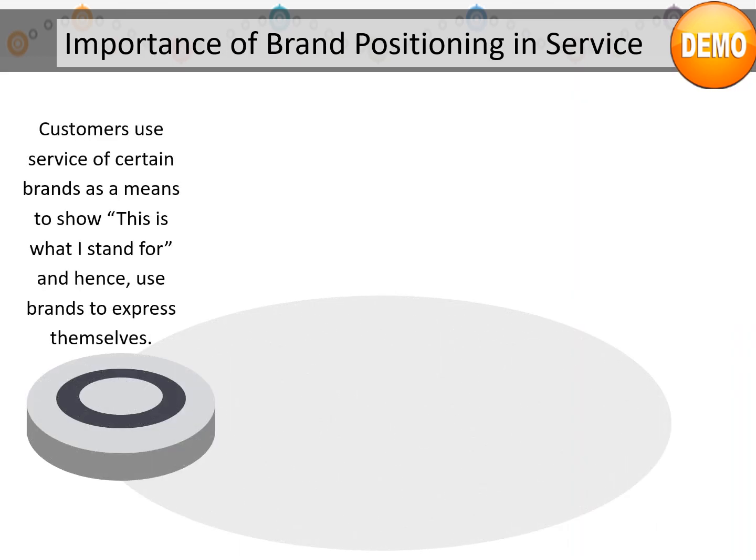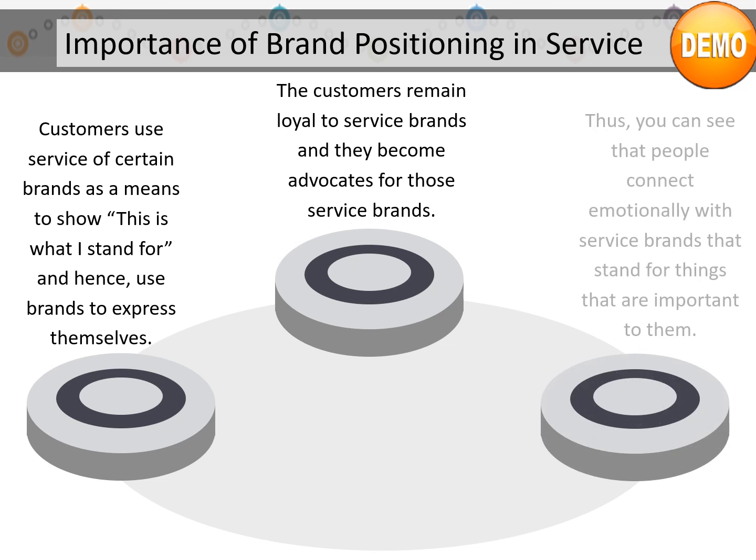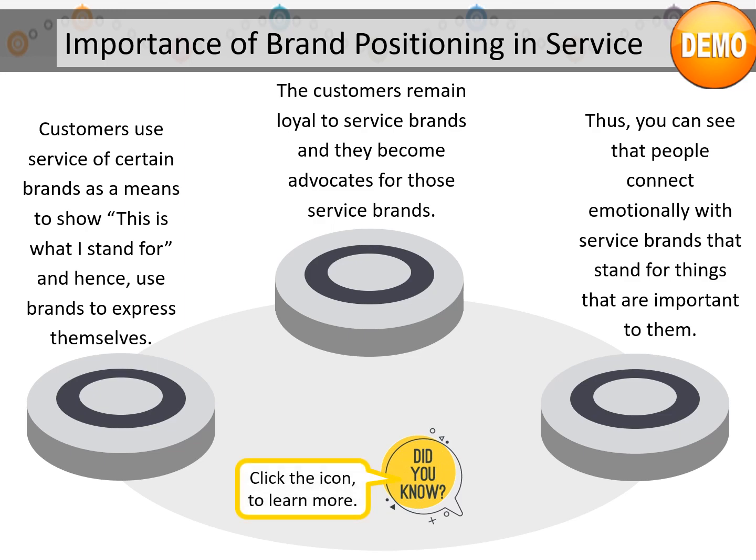Customers use the service of certain brands as a means to show, "This is what I stand for," and hence use brands to express themselves. The customers remain loyal to service brands, and they become advocates for those service brands. Thus, you can see that people connect emotionally with service brands that stand for things that are important to them.